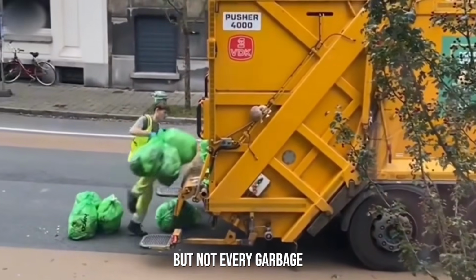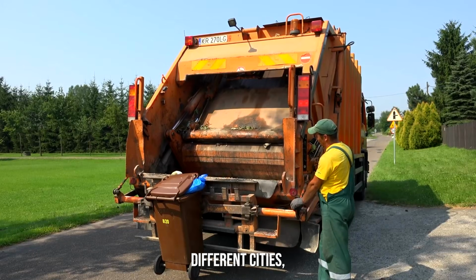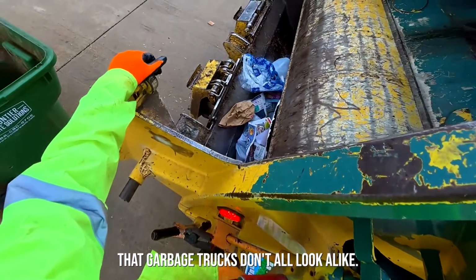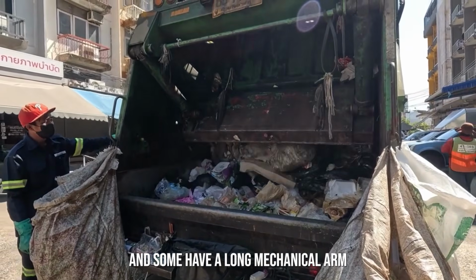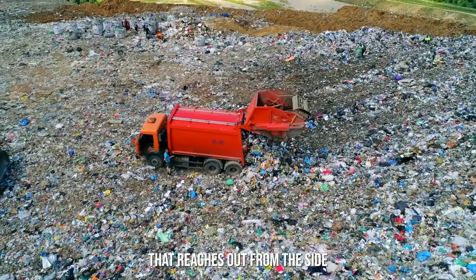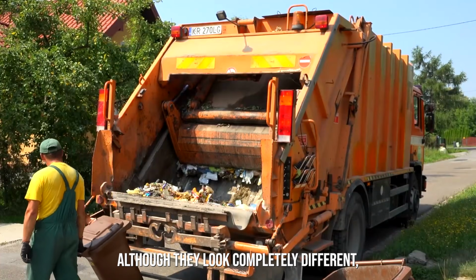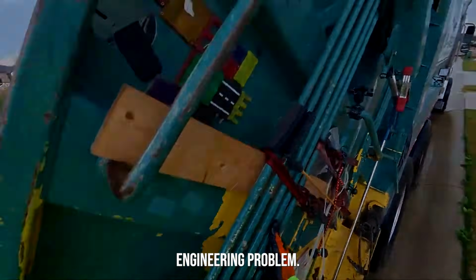But not every garbage truck performs this job in exactly the same way. If you've traveled to different cities, you've probably noticed that garbage trucks don't all look alike. Some lift bins from the back, others use large forks at the front, and some have a long mechanical arm that reaches out from the side without the driver ever leaving the cab. Although they look completely different, they're all solving the same engineering problem.